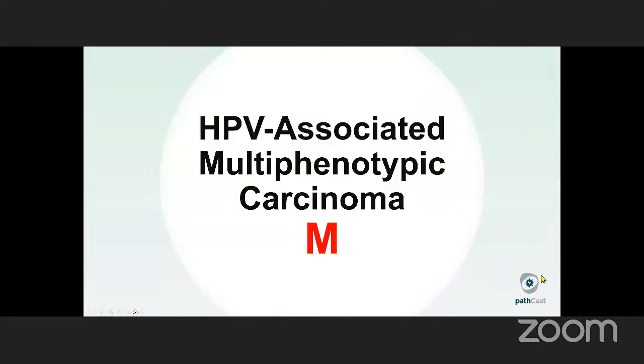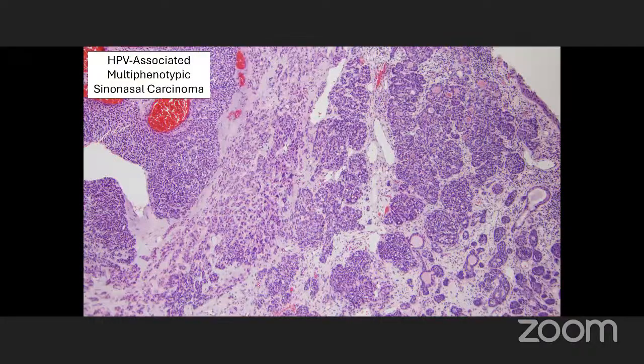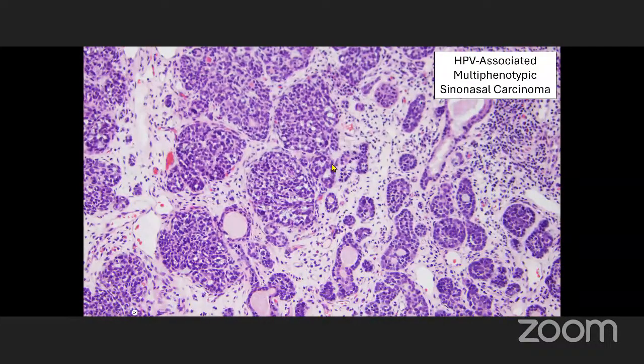And then one of my very favorite tumors in the sinonasal tract is HPV-associated multiphenotypic sinonasal carcinoma. Here's an example of that. And then distinct features about that are that it tends to look kind of like adenoid cystic carcinoma. The very first name for it was adenoid cystic-like sinonasal carcinoma, HPV related. And here's an example. So mostly solid nests, but you can see these kind of tubules or ducts here. Okay. There's a little bit higher power, and you can see these kind of nondescript solid nests, tightly nested.